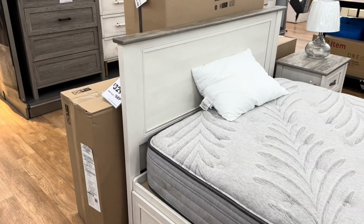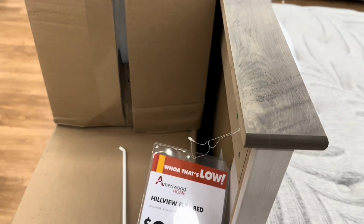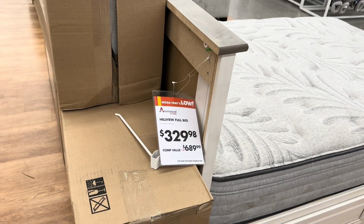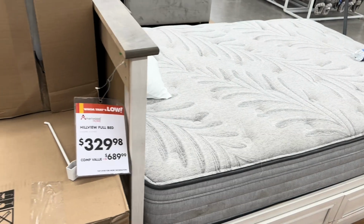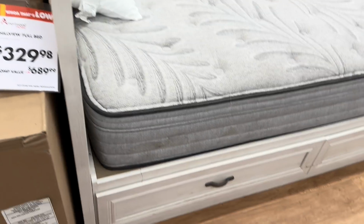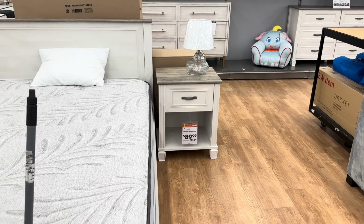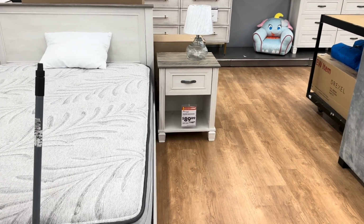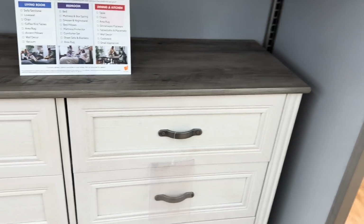Okay, guys, so we have another piece here. Is the American Home Hillview full bed for $329.98 compared to $690. It has the drawers. Ooh. And the nightstand, it is $90 compared to $149. They have the dresser over here to go with that bed. Oh yes, I'm glad I seen it. I don't see the price, the tag.